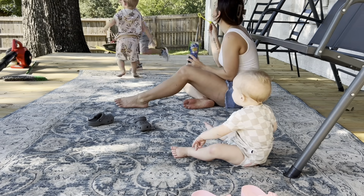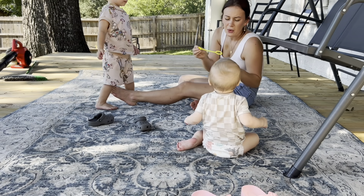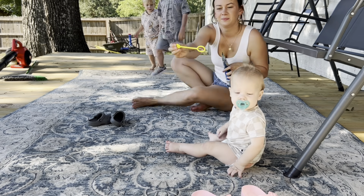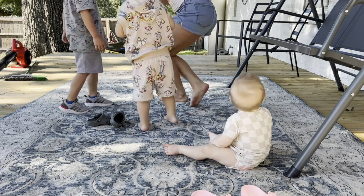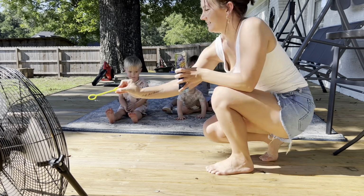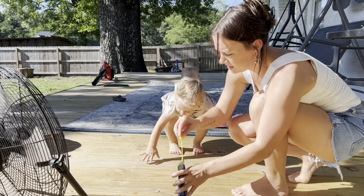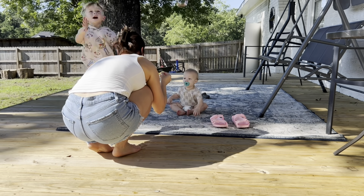So we're just going to hang out on the deck that Josh built for us. We've got the fan going. It's keeping us cool, blowing some bubbles with my kids, and just finally do what you're supposed to do during the summer and hang out outside. Good grief. I just can't even tell you how discouraging it is to be stuck in the house all the time with the rain and seeing all of our hard work put into our yard just get literally destroyed by those storms. So this was a really good day for us to be outside as a family and just letting my kids play.